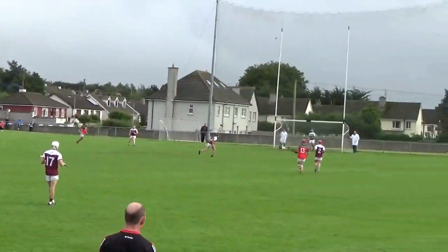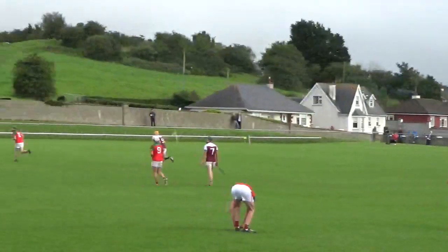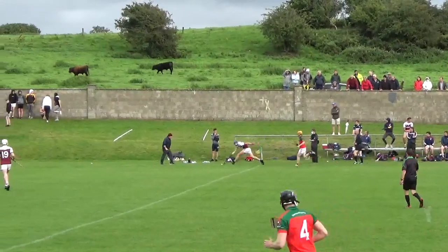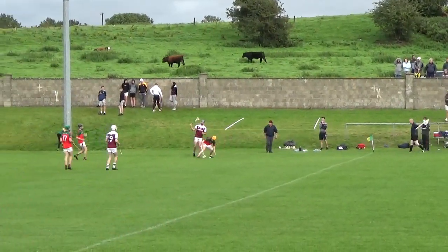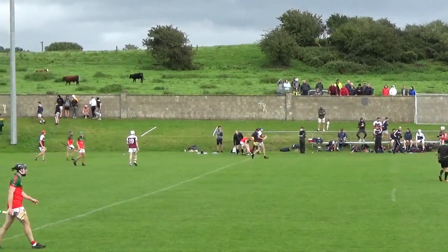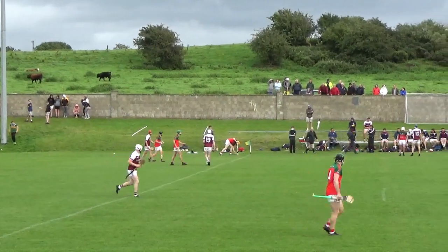Pockets of space opening up now towards the end of the game. And that's short from David Walton into the hand of Kevin Nolan. Nice ball down to Paul Cody there. He manages to keep it in. He doesn't. Paul unlucky there. Quick ball from Kevin Nolan.